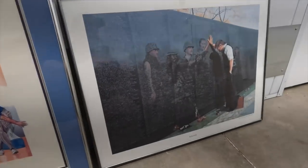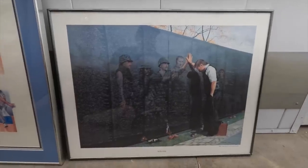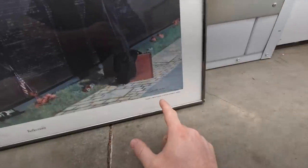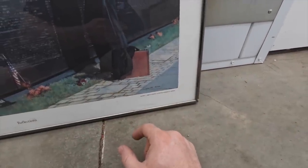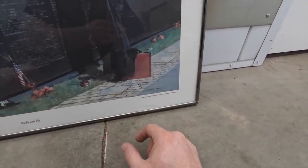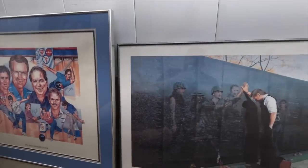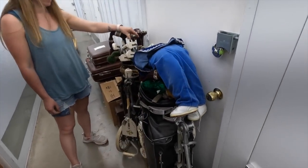And then we have, of course, Reflections. This is such a beautiful piece, guys. And it's in great condition. It is from Lee, and 1988 is when they did this. So this is the Vietnam Veterans of America, 1988, guys. So those are really cool pieces. All right, now let's go through some boxes, and then I'm going to show you this. Oh, my gosh. Well, first, let's show them this.